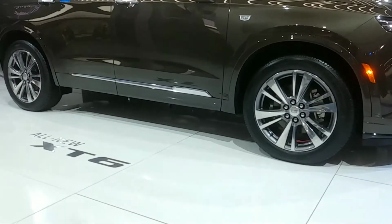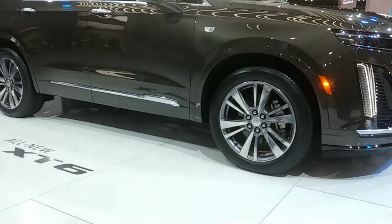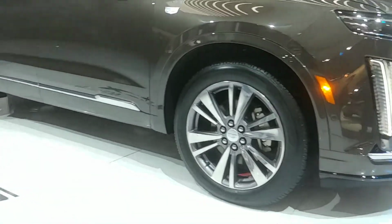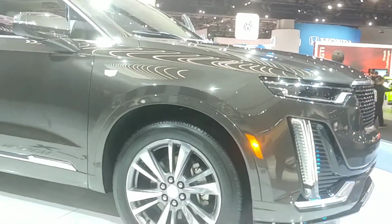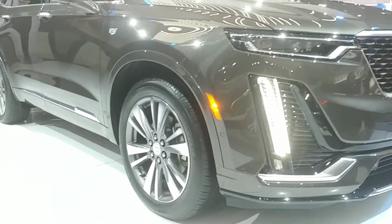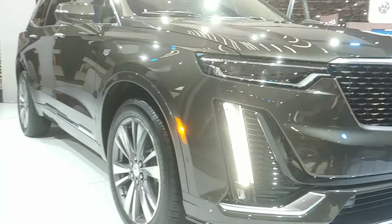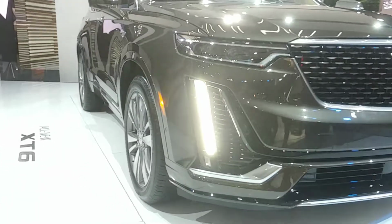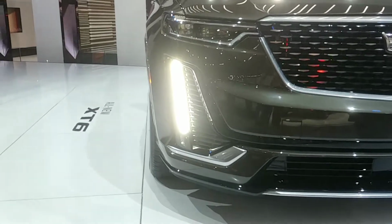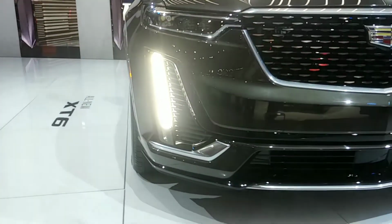It looks like a mom car though. The front end is a little bit too tapered for the size of the truck. So it dips down into a little acute angle. But it has the Escala styling on the front, which is really cool on a truck. And that front end is reminiscent of what the next Escalade will look like with the smaller headlights and the flatter grille.